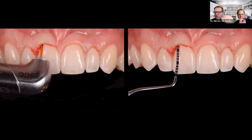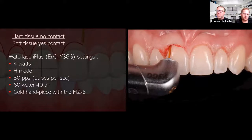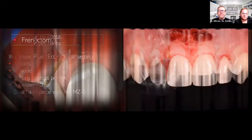Otherwise, what you end up seeing is that there's creeping of that tissue. If the bone is not positioned to where we want it to be, which is typically 3 millimeters apical to that proposed gingival margin, we may have some rebounding of the tissue. So again, this is done for these 4 anterior teeth, which works very, very nicely. Again, here you can see the parameters. Jack utilized it here. It's the gold handpiece with the MZ6 tip.